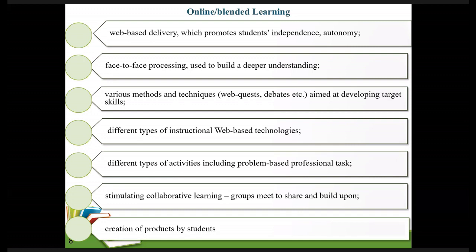Stimulating collaborative learning, and this is also very important because groups meet to share and build upon. And actually, in case of language teaching and learning, this collaborative learning is like a must, in my opinion. And also creation of products by students, which is also of utmost importance because students need to be motivated and feel that what they do is socially important.